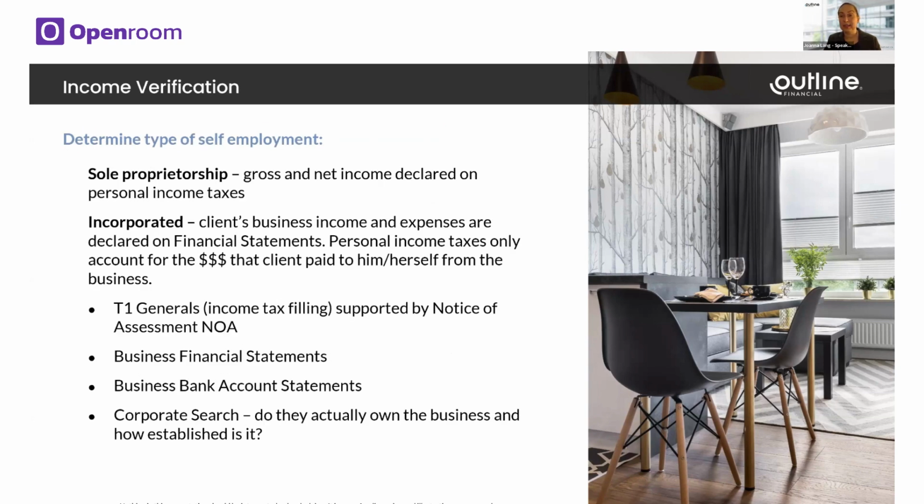Determining self-employment is the next topic we're going to talk about. A lot of people, and this has more to do with figuring out someone's borrowing power and their capacity to pay rent.